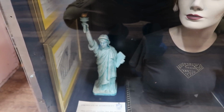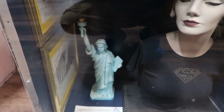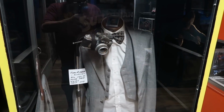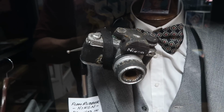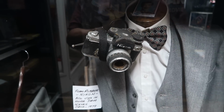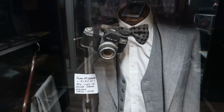Even this little tiny Statue of Liberty here was used in the production and filming of Superman 4. So I guess it functioned as a miniature. Here's Jimmy Olsen's outfit from the 1978 Superman movie. And it says this Nikon camera was actually made out of foam rubber. I guess so if he dropped it, it would be okay. I don't know if they actually dropped it in the movie, I'm trying to remember. But it says this was used in the Hoover Dam scene.